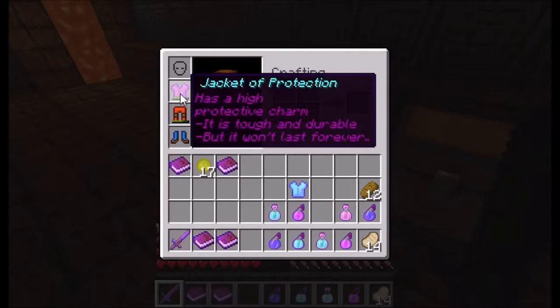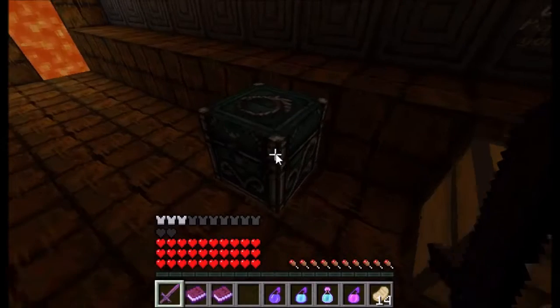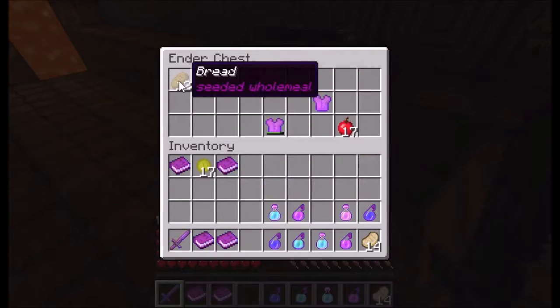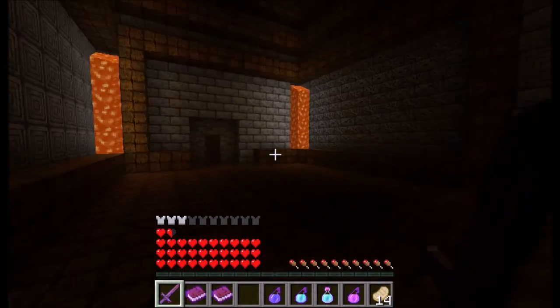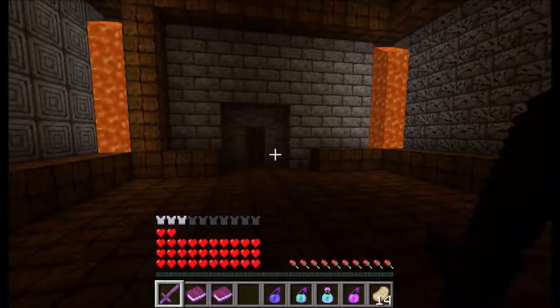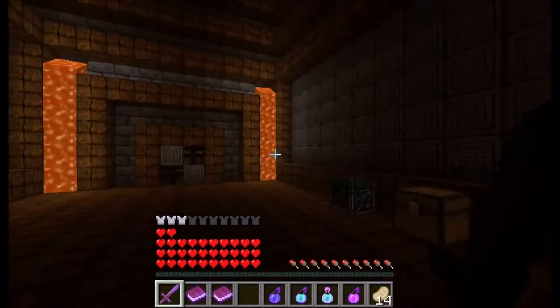So let's stick this one on. Let's put that in here. Let's put this bread in here. Oh, there's two different breads. Fresh, white, and sliced bread. Seeded, wholesome. Okay. Wait, I think it gave me extra hearts. Awesome! I'll take extra hearts any day! If only it gave me a better sword. I'd take a better sword any day of the week.